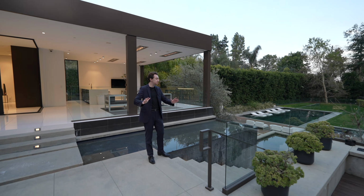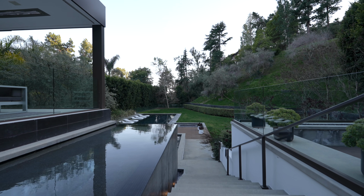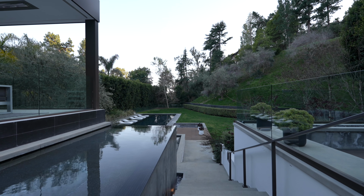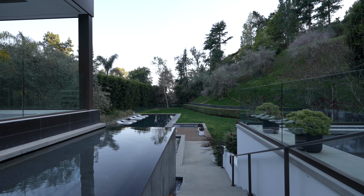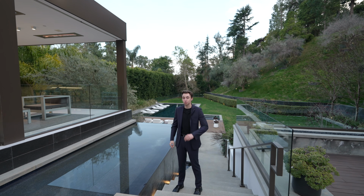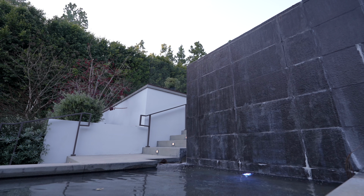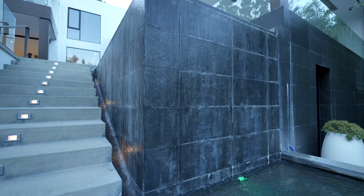I mean, I don't think we've seen something quite like this, especially in LA. I mean, this grass lot is crazy. The private mountain, the size of the pool. I just can't believe this space is real. Now we have access to that outdoor kitchen, which we saw earlier. Couple bodies of water, water features, water walls. I mean, the size of these are crazy.